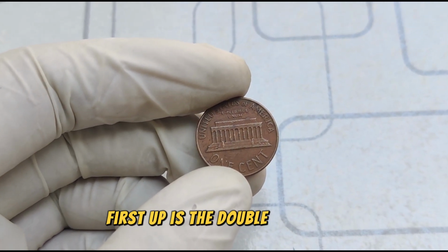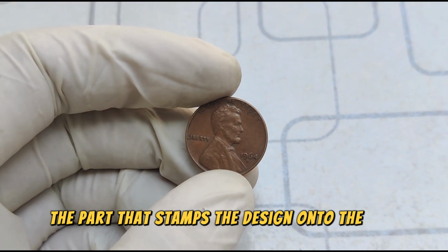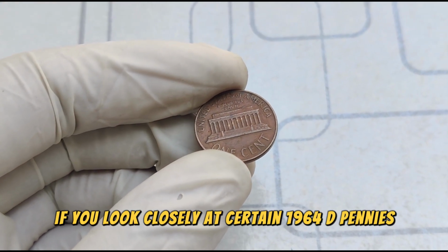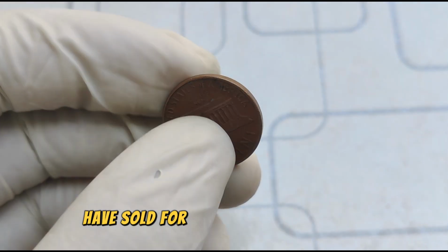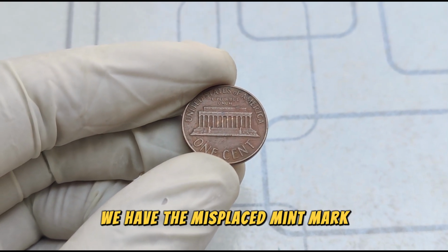First up is the double die error. This happens when the die, the part that stamps the design onto the coin, strikes twice but slightly off-center. If you look closely at certain 1964 D pennies, especially in the word Liberty or the date, you might notice a doubling effect. Coins with this error have sold for astronomical amounts in the past. Next, we have the misplaced mint mark.